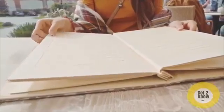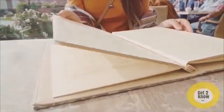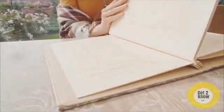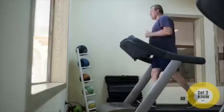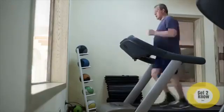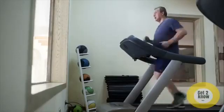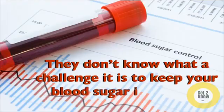They might sigh in frustration when you go out to a restaurant and you take a few extra minutes to scour the menu, looking for something that won't send your blood glucose skyrocketing. You know what they're thinking. Geez, all you need to do is lose a few pounds. With a little discipline, then your diabetes would vanish in a heartbeat. That's what I would do. As if it were that easy. They don't know what a challenge it is to keep your blood sugar in check.